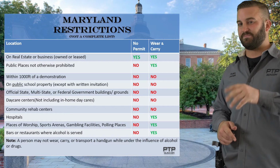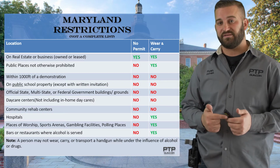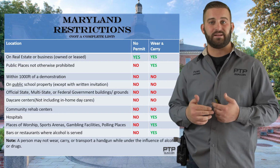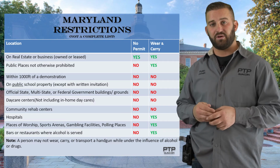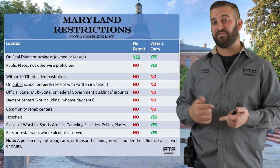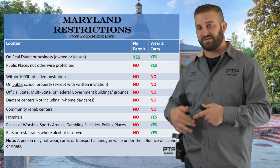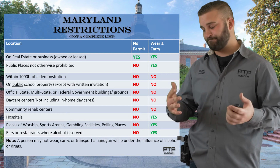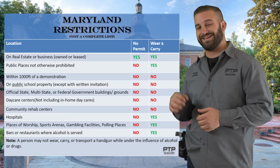Now, let's take a couple of steps back and go over some of these better. All right, so sports arenas, gambling facilities. Yes, you can legally carry in there. But many of them have prohibitions on that. So when you go in there, it says that you cannot have any type of weapons, firearms, or whatnot. And with that, they also usually have security, on-duty or off-duty law enforcement there to help enforce their policies. So it's still not illegal for you to carry there, but it is against their policy. And if you were to violate their policy, what would happen? A trespass citation. Right?